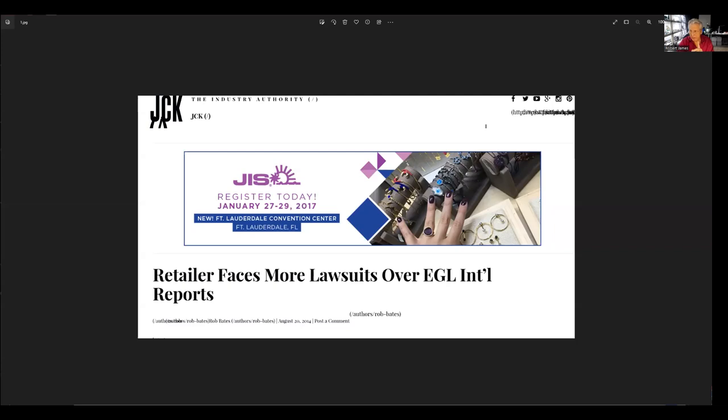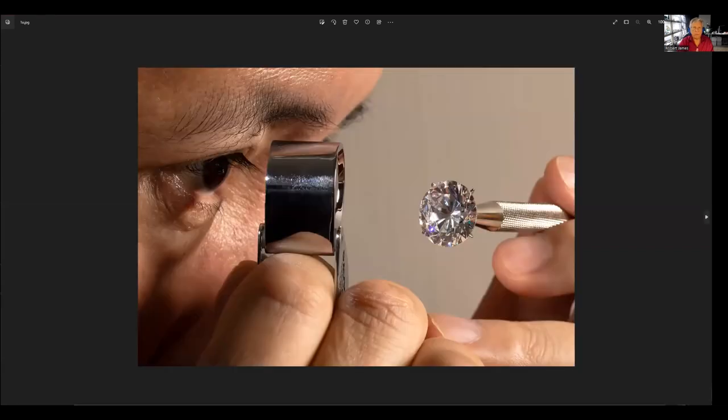Now, there is something else here that I want to show you. There's a couple of things right quick that I want you to keep in mind when you're doing this grading. And the first part about this is, watch how you use the loupe. The loupe has got to be up to your eye. Put the stone up, and this is the proper way to use the loupe. Don't hold it down on the stone or anything else. One of the ways we can tell that someone is a novice is because they're holding a loupe down and not up to their eye.